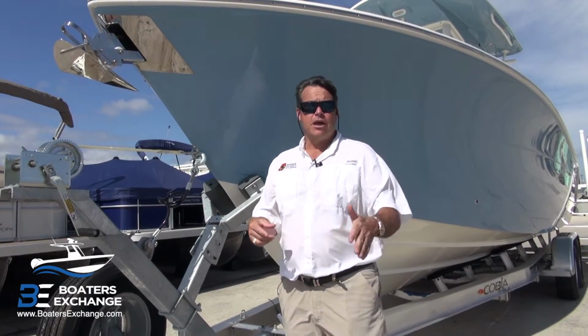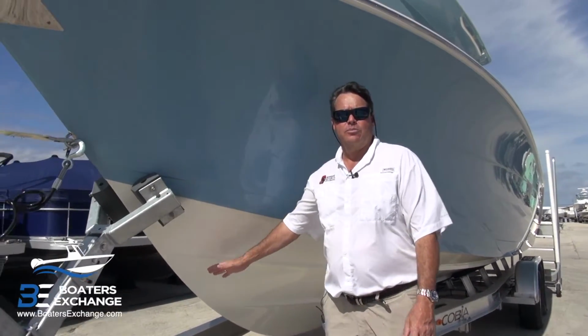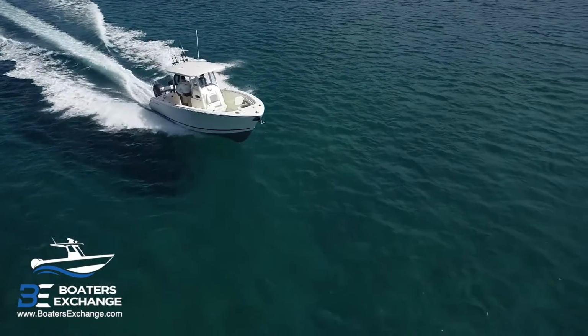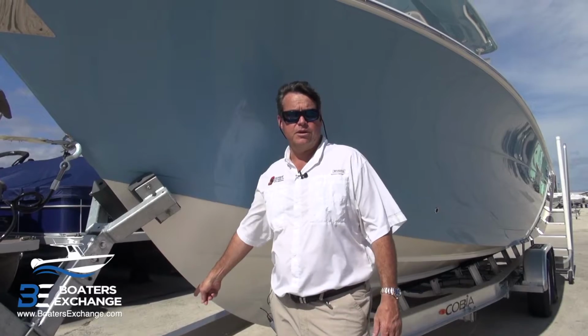It says nothing about how sharp the entry is, whether it be at the V of the bow of the boat or midway through the boat, okay? So it's important to know that dead rise is not everything. A 21-degree dead rise boat can be very stable and very fuel efficient, but also still have good riding characteristics because of a sharp entry.